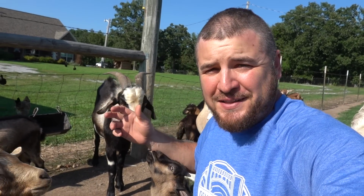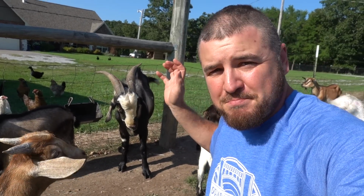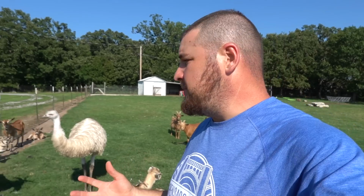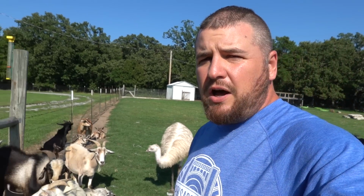So I am out here in the Pico pen, and I got my old buddy Bo here. He is our alpha buck here on the farm. He is our New Zealand Kiko buck. He has gone through a round of breeding already in both pens, but if you guys have been following his journey, we have had him for almost a year now. I think we got him about the 1st of August of last year.